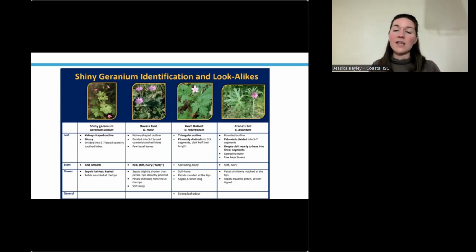Other species would be fine, like Scotch broom, if you can do that in a really controlled environment. It is highly flammable, so you do have to be a little bit careful, but something like that would be fine to burn. So that's, again, where I would go back and refer to the best management practices. It's going to be species specific.